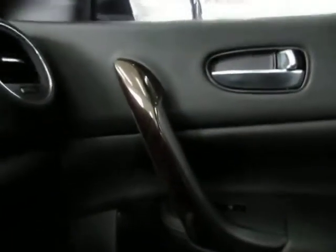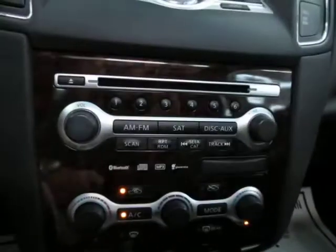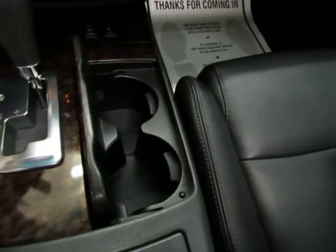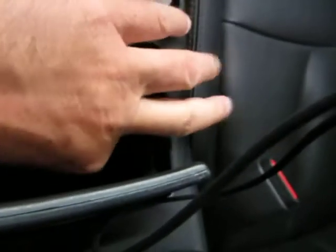Okay, we've got wood trimming on all the door panels, and we've also got wood trimming around the shifter and around the stereo. This pops open into a cup holder by just pressing, and this is also a little mini storage. And down there you have a cigarette lighter adapter, so you can lift this up to put your charger on there.